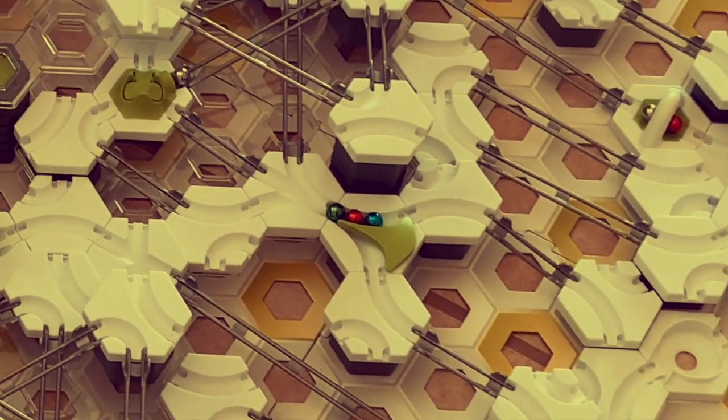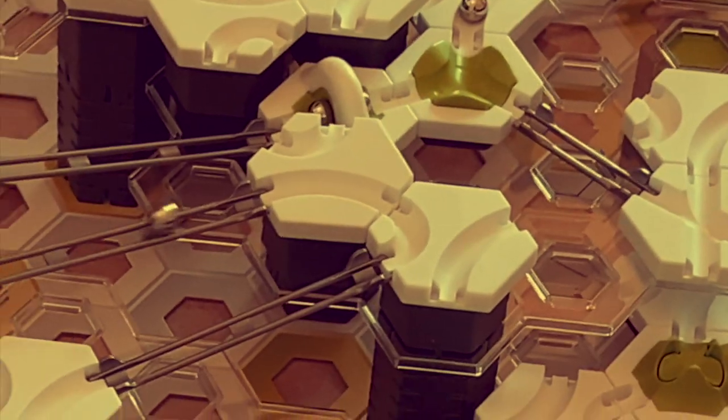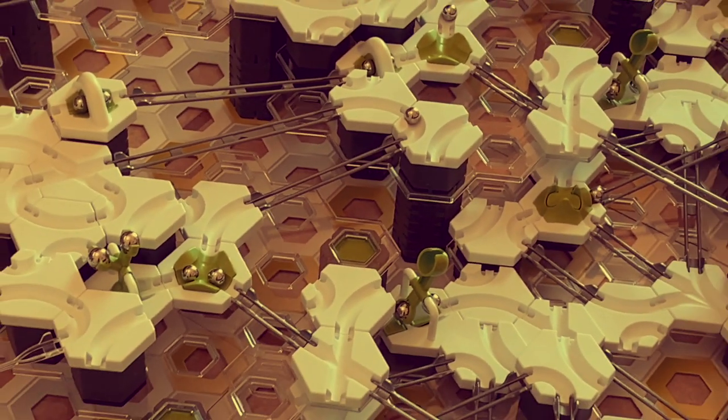Oh no. Oh no. Got a marble in the output. Oh no. Oh no.